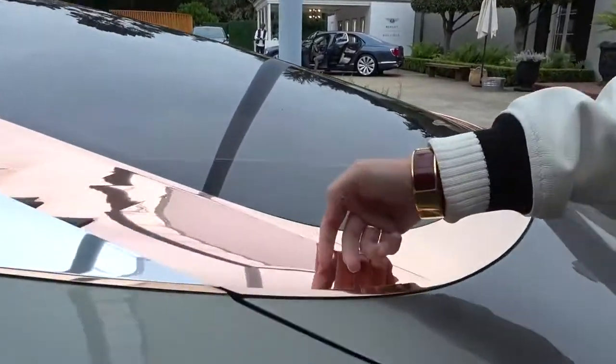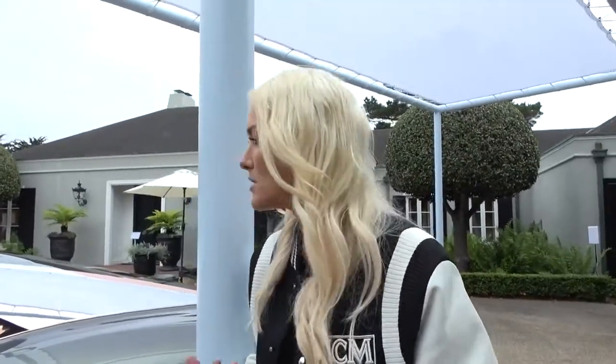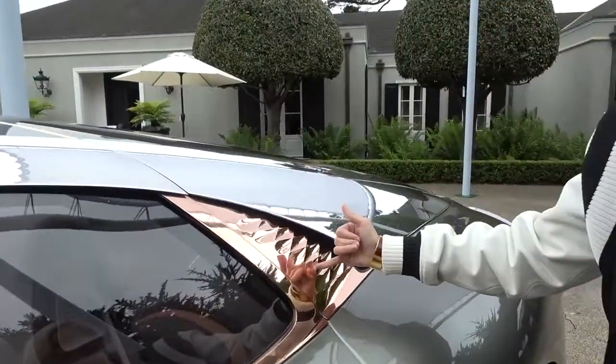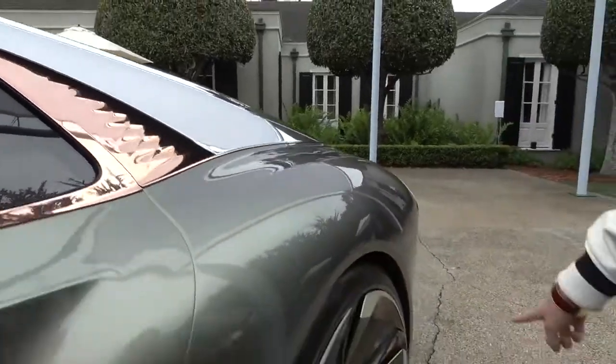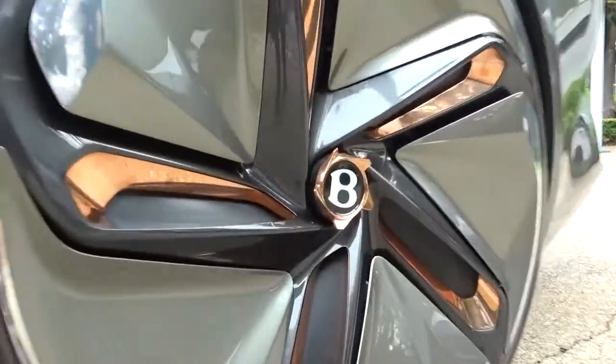These are all sustainable materials. This is actually recycled copper right here, because they think that chrome elements will probably be banned in future on cars. So what they're doing is they're looking at other materials to get that kind of pop. And they've gone for aluminium here and then recycled copper. And just take a look at how massive these wheels are. 27-inch.